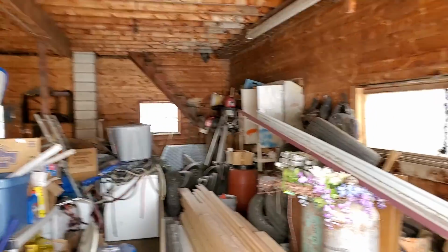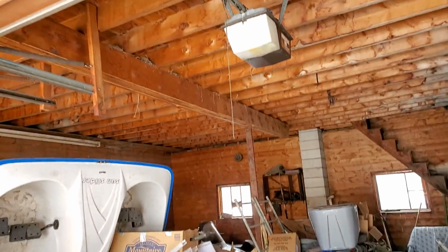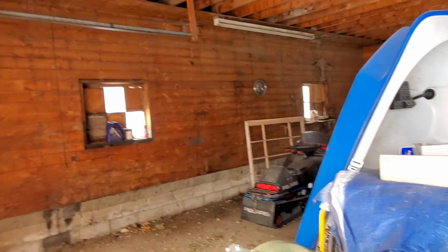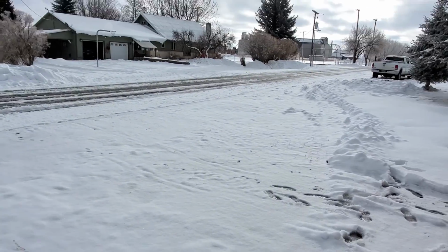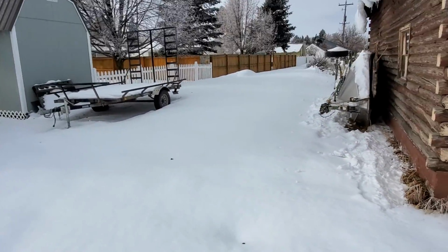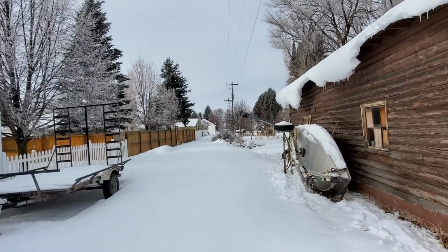There is an upstairs. It's difficult to get to. You can see that there's some bird nests there, so it's not been sealed up. You got a few broken windows that have been boarded up, that type of thing. But a fair amount of space. And I think that must be an alley right there.